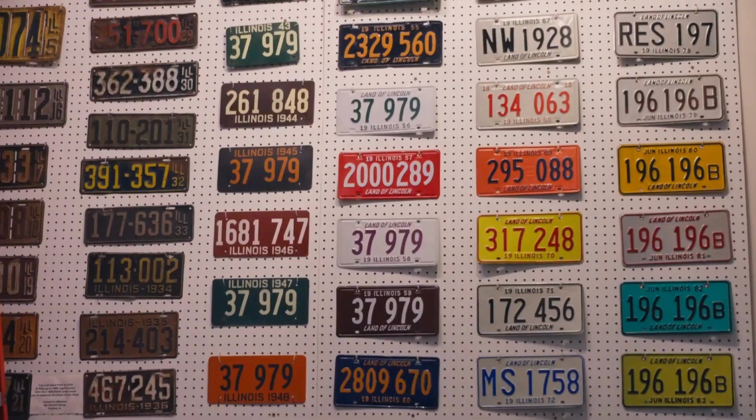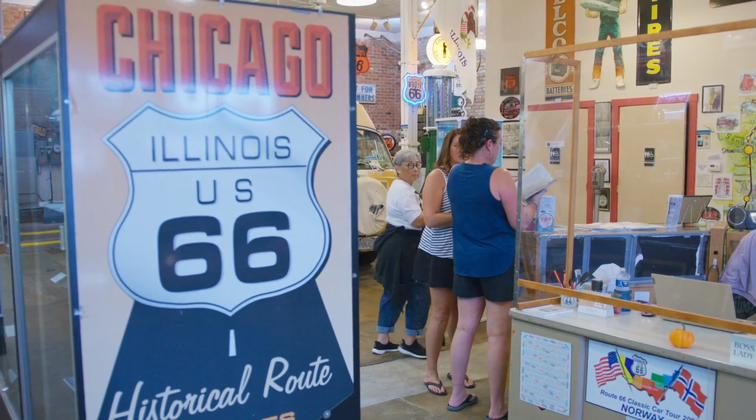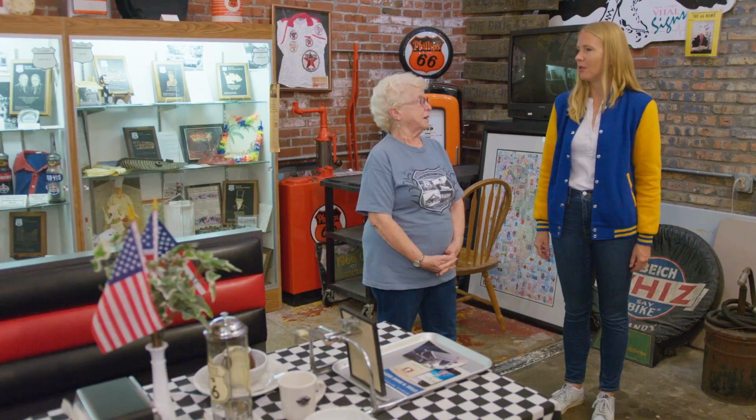Why do you think people travel Route 66 today? The memories, just to see what is still there. So it's the then and the now. It's the changes along the road. Yeah. The mother road. Yep, that's what it is.